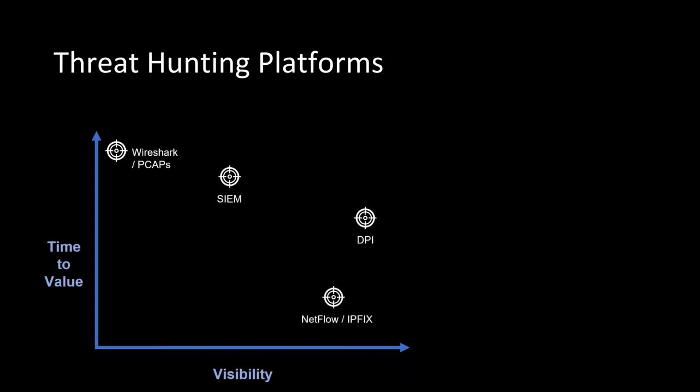And lastly, we have a NetFlow/IPFix network metadata system, which is the highlight of today's presentation. So this is a lean and mean cousin to DPI. It operates at the network level like DPI does, so nothing's missed. But you don't have to configure endpoints like you do with SIMs. And instead of disabling encryption and storing and analyzing packet payloads, it ignores the packets entirely. The end result is fantastic visibility for a fraction of the cost and time to value. So let's take a closer look at NetFlow and IPFix.